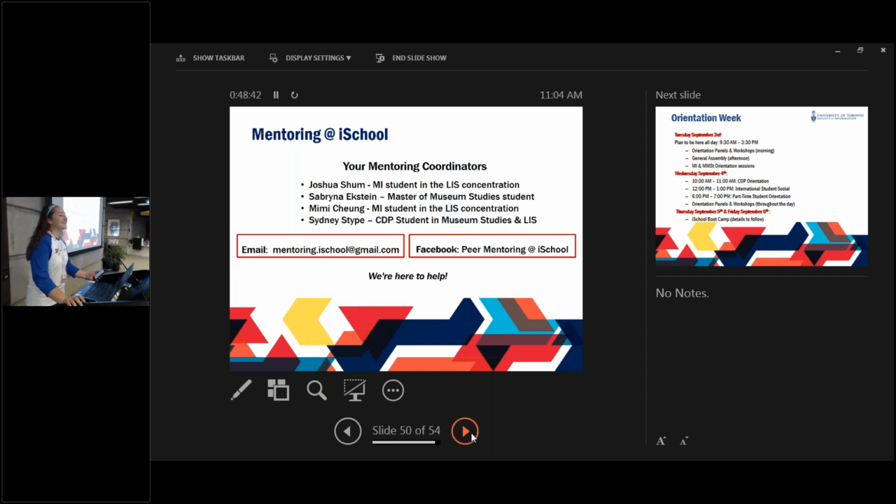Hi everyone, my name is Sydney and I am a third year CDP student here at the iSchool, and I'm also in the LIS concentration for semester of information. I'm also one of the peer mentor coordinators here at the Faculty of Information. I know that a lot of this is very overwhelming and you have a lot of questions as a new student. I was a new student myself 2 years ago and I'm also an international student, so I had a lot of questions. And that's why we have the Peer Mentor Program.